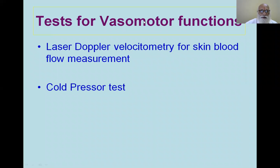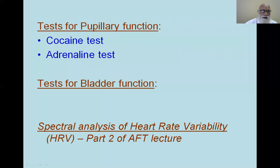Test for vasomotor function uses laser Doppler velocimetry for the blood flow measurements, and the cold pressor test, which we also mentioned under the CVS. Then there are pupillary function tests, the cocaine test and the adrenaline test. These are related to the autonomic function. Then for bladder function, cystometrogram is done. Apart from this, the heart rate variability analysis, particularly the spectral analysis, is quite vast, and we deal with that part in the next lecture on autonomic function tests.